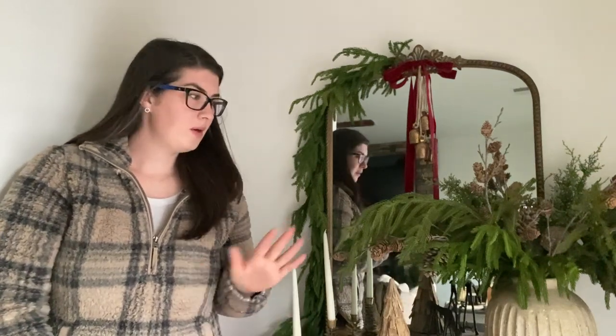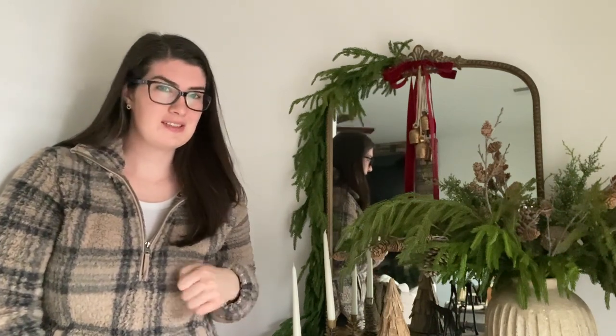But I went with another kind of soft woodsy theme with little pops of metallics and color, but I'm excited to share it with you guys. So let's get into decorating.